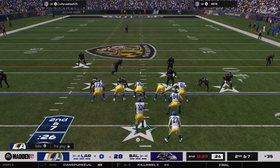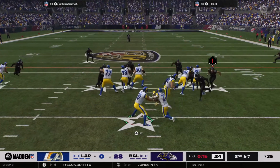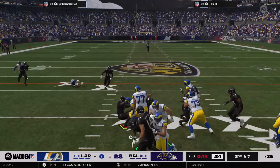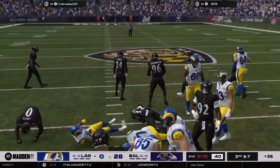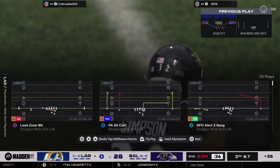Last run got him 3. Here's 2nd and 7. They're just going to play it safe, sticking with the ground game, looks like. Well, he had to power through one tackle just to get back to the line that time.